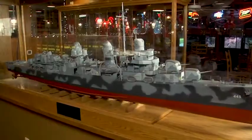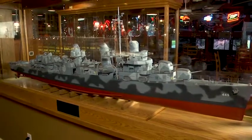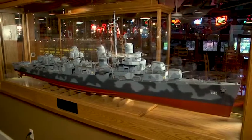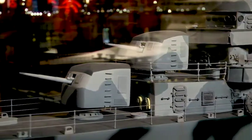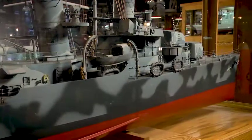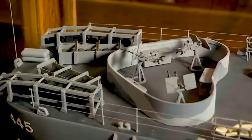This is the ship Fletcher. She is of the Fletcher class destroyers. World War II ship. She was very fast. This is a kit that you can also find at some hobby stores. It is a remote control model. There's radio equipment in this. You can set it in the water and run it around.